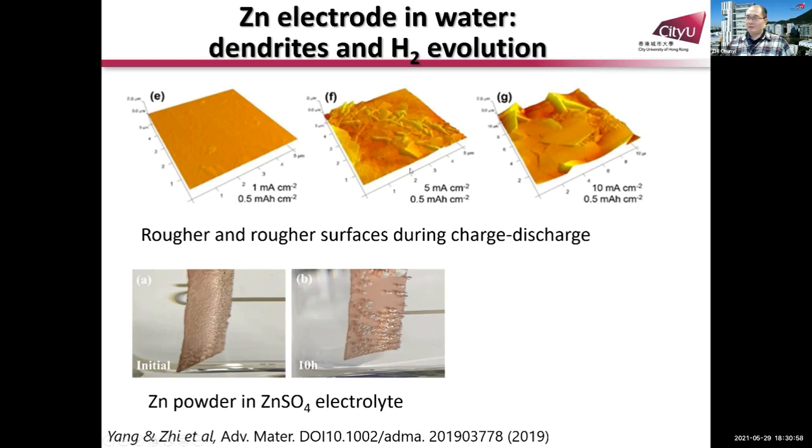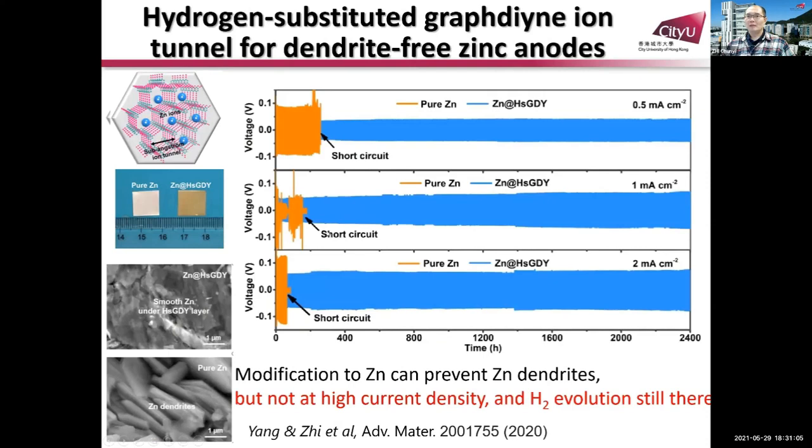you can have dendrites growing on the surface of the zinc. So we eventually run into the problem of dendrites causing a short circuit here. This is a zinc symmetric battery. You have two pieces of zinc cycling, and you see the surface growing some dirty stuff. Then the dendrites will penetrate your separator, reach the other side of the electrode, and then cause a short circuit.